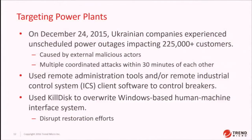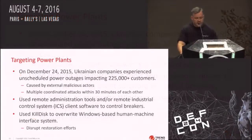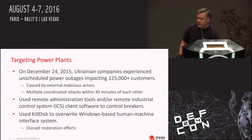The most recent example of a really high-profile SCADA attack was in the Ukraine, where several Ukrainian companies experienced unscheduled power outages, which affected almost 250,000 people. These were caused by malicious actors, and there's a really great report on the ICS CERT website that describes all the details about that attack that are unclassified. They talk about how the attack was coordinated, and they all attacked within 30 minutes.